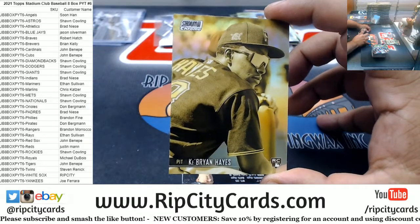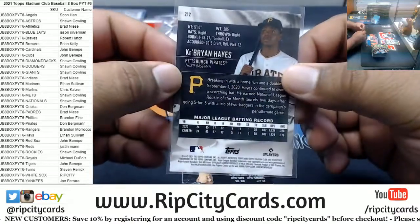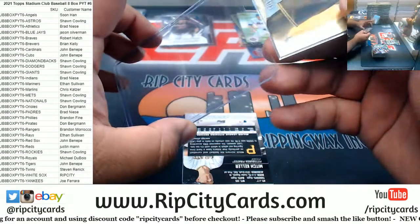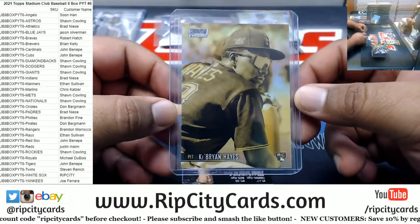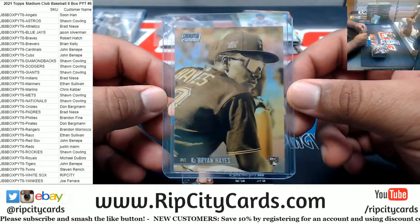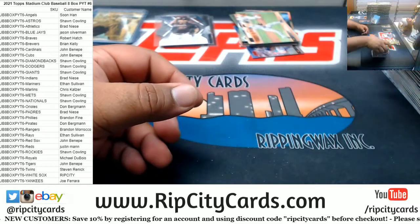The Dom Kahn Hayes rookie gold, not numbered, but I'm pretty sure this is kind of rare. There's about one or two of these gold cards per case, so I'm sure they're very limited. That is gorgeous. Might have to take a picture of that for the Insta tweets. Mitch Keller black text for Pirates. Alright, that's one box down.